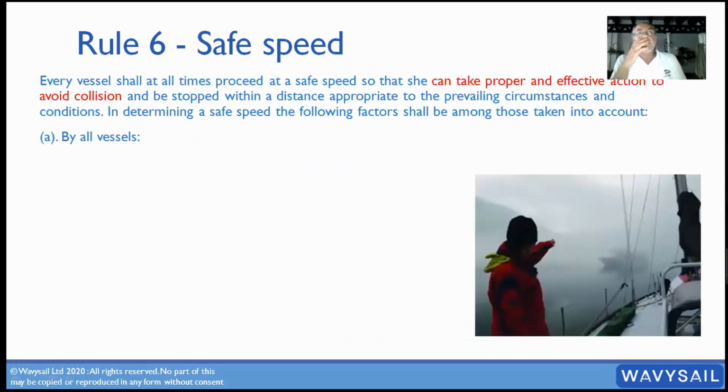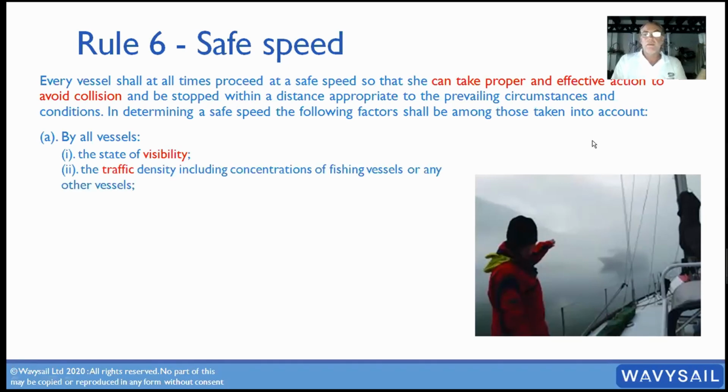Okay, so every vessel shall at all times, again, all of us, proceed at a safe speed so that she can take proper and effective action to avoid collision and to be stopped within appropriate and prevailing circumstances, conditions. Same thing again. In determining safe speed, we need to look at the following factors. Visibility. Well, if you look at this photograph here and you come flying along at high speed, you just bump into each other, wouldn't you? Traffic density. I mean, you're not going to even drive on a motorway at high speed, start weaving your way through and hope for the best. Why would you do it on a boat?